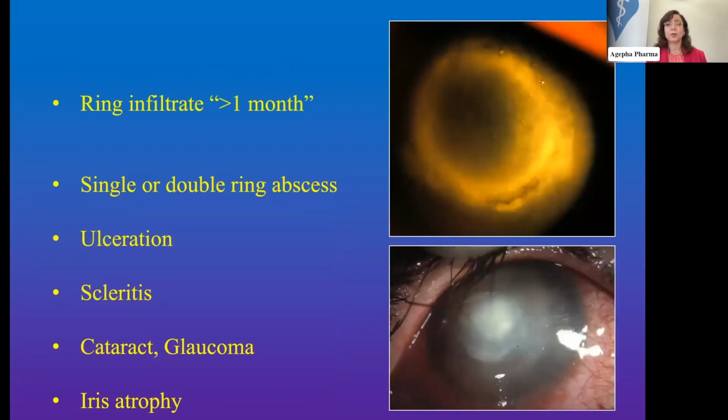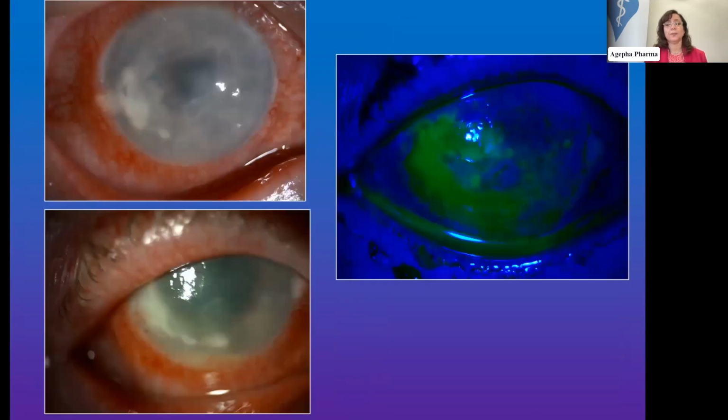And then after 1 month, you can see this ring infiltrate, a single or double ring abscess, and then ulceration. It can extend to the sclera, causing scleritis, and it can cause cataract, glaucoma and iris atrophy. It can be very ugly. So these are examples where you can see that infiltrate and large ulcerations in a patient with culture positive Acanthamoeba.